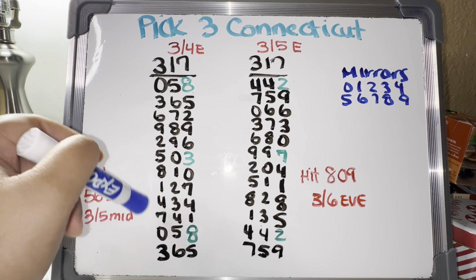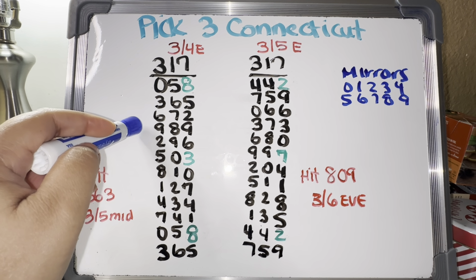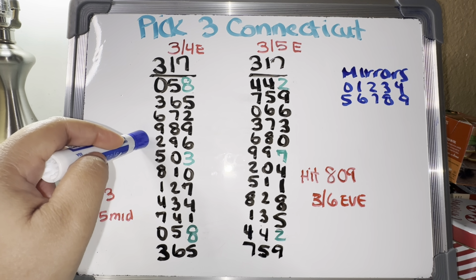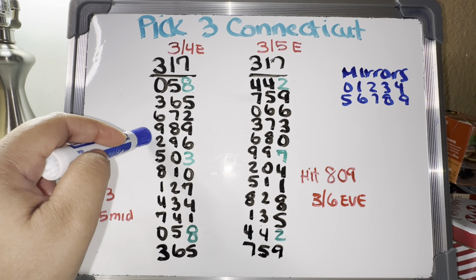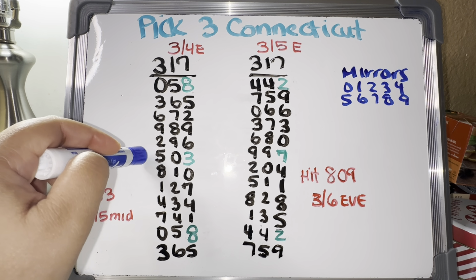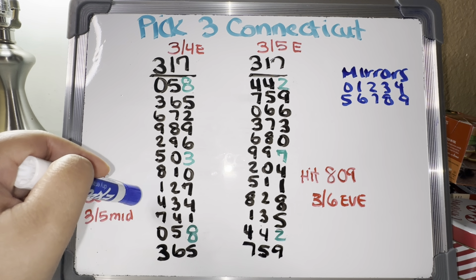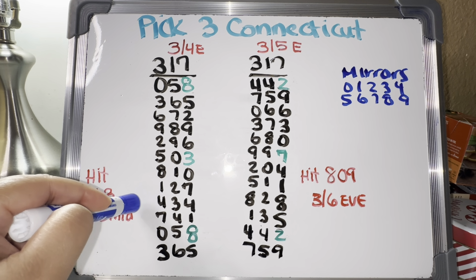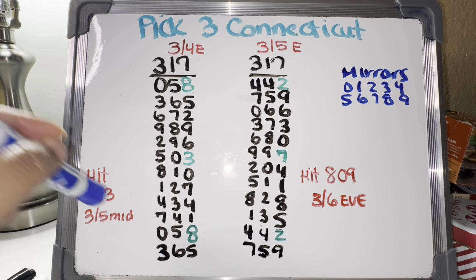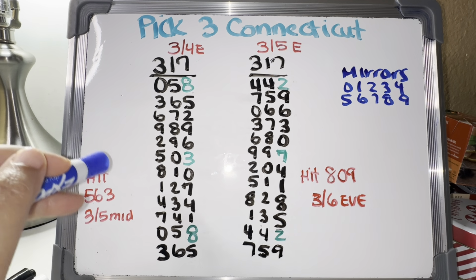So we're going to add 3 all the way down. 3 plus 0 is 3. 3 plus 3 is 6. 6 plus 3 is 9. 9 plus 3 is 12. Now, when you get to your 2-digit numbers, only use your ones place. Your 2. 2 plus 3 is 5. 5 plus 3 is 8. 8 plus 3 is 11. Use your 1. 1 plus 3 is 4. 4 plus 3 is 7. 7 plus 3 is 10. Use your 0.